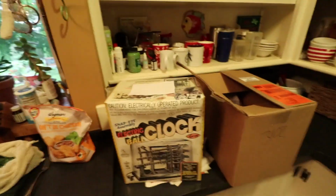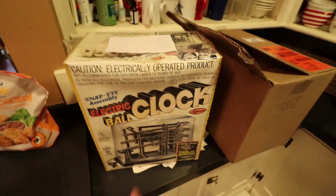Back in the kitchen here for my next meal, but I do have one more thing to do and show you guys before we get into that meal. And this is something I'm selling. Wanted to give you guys a little tip here.